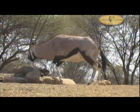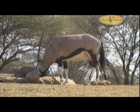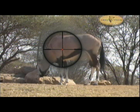Quartering away. This is an example of a textbook shot of a Gemsbok that is quartering away. You can clearly see that the hunter is aiming for the opposite leg, mid-body.